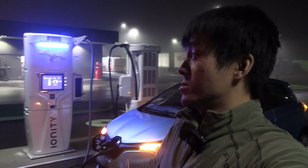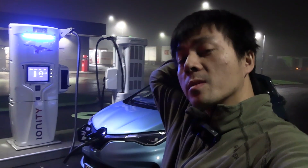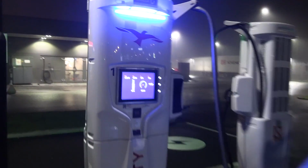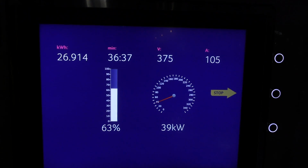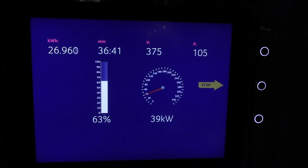All right, this is the 7th charging stop, Varberg. Yes. So I've been camping here. I want to show you guys how long I've been camping here. There's not too much to say on each charging stop, except that we usually stop for about half an hour to 45 minutes. And this one is no exception. It will be about 40 minutes.